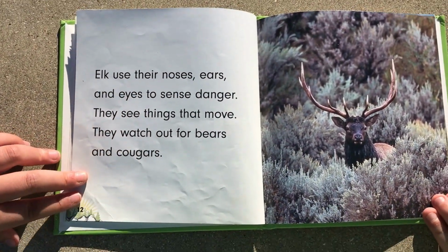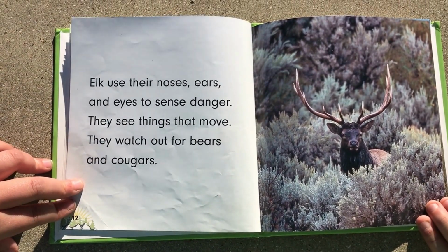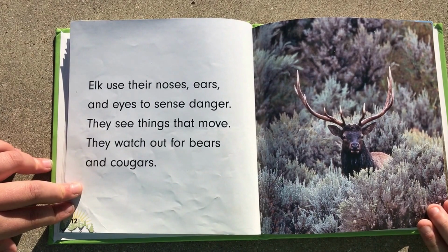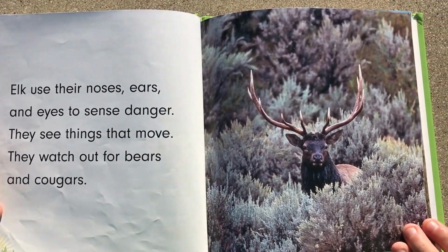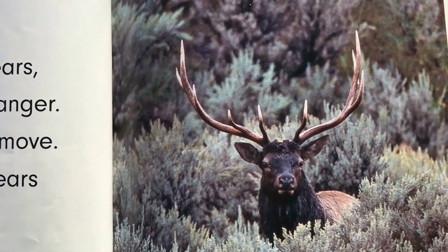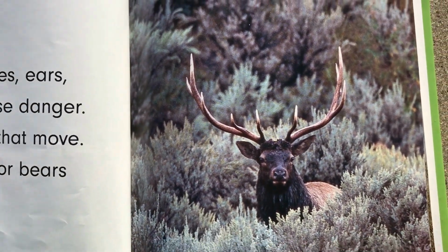Elk use their noses, ears, and eyes to sense danger. They see things that move. They watch out for bears and cougars. What would a bear or a cougar do if they saw an elk? Eat them.